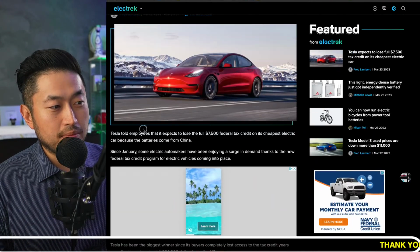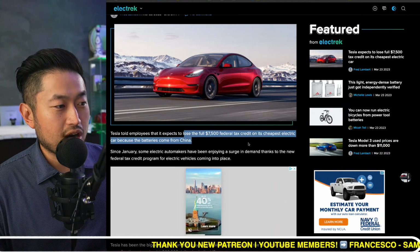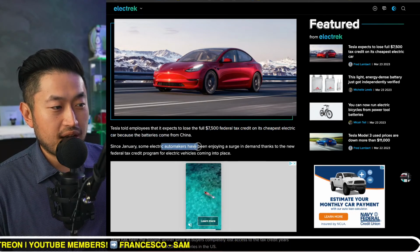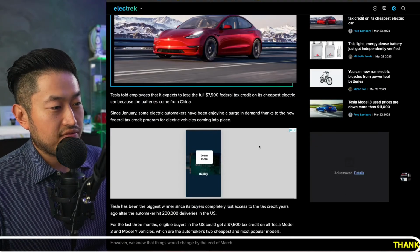So it looks like Tesla told employees that it expects to lose the full $7,500 federal tax credit on its cheapest electric car because the batteries come from China. Since January, some electric manufacturers have been enjoying a surge in demand thanks to the new federal tax credit for electric vehicles coming into place.